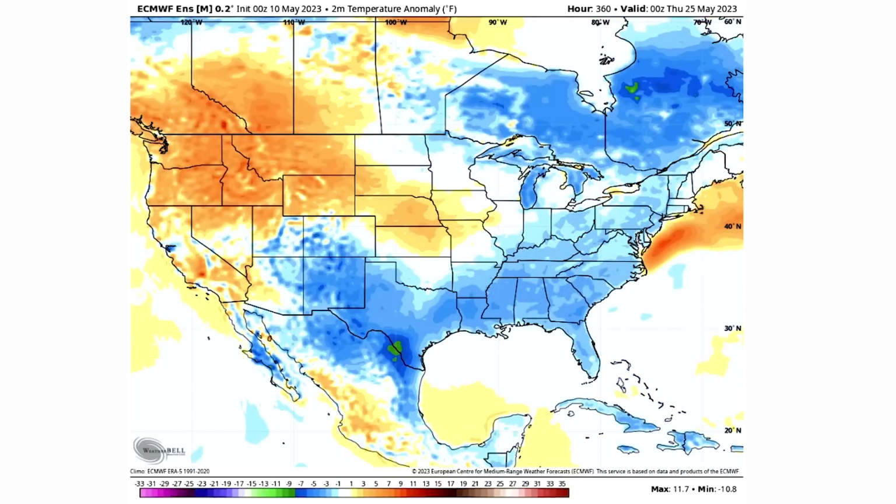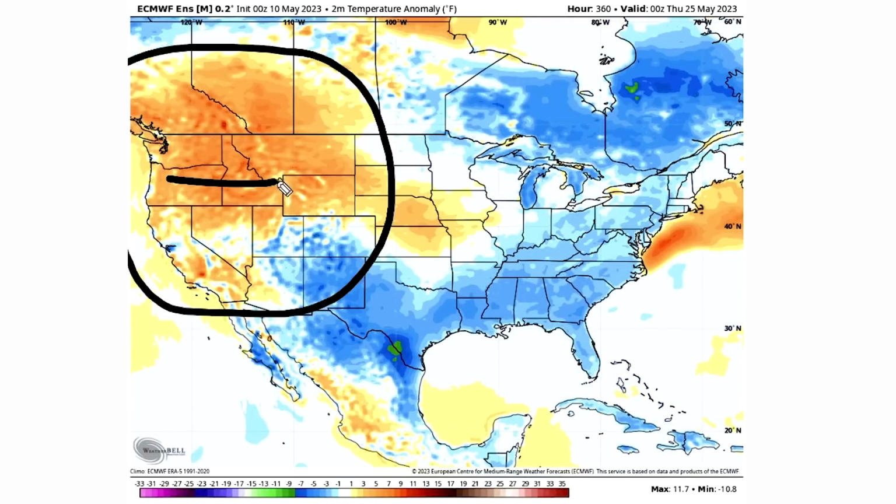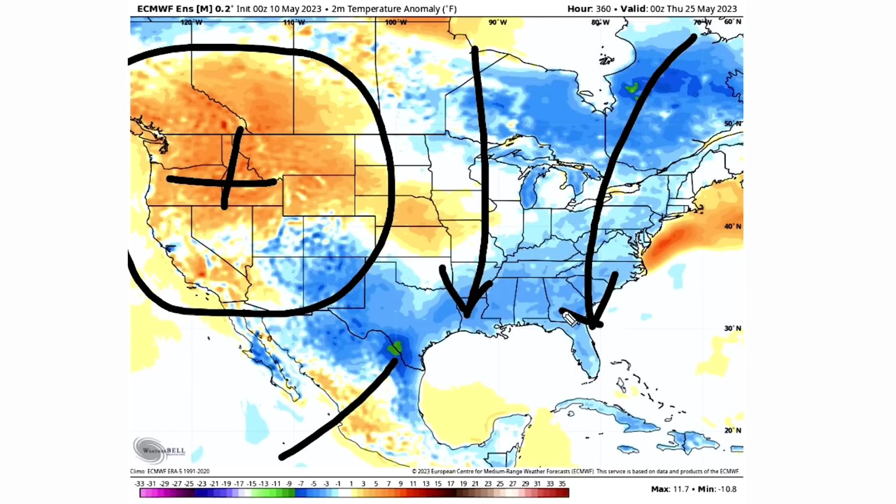Even as we approach the 25th here, we can see warming temperatures out west still by the 25th. And we see these cold temperatures reaching all the way down into the southeast and deeper south. This is likely to be a very big cool down, and it's also likely to last a pretty considerable amount of time. So we're going to be moving forward with this daily, tracking it with you guys every single day.